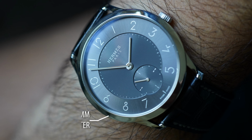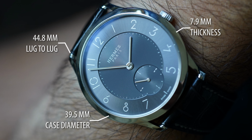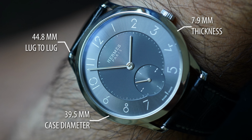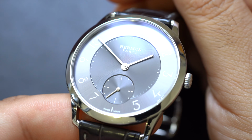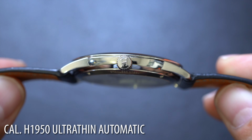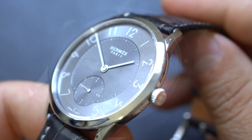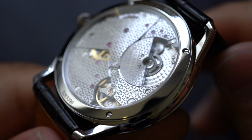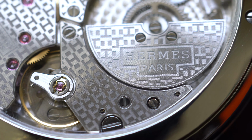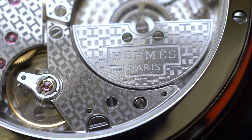Okie dokie, guys. 39.5 millimeters, 7.9 millimeters thin, or should I say slim, we'll get to that in a second, 44.8 millimeter lug to lug. This Slim d'Hermes is powered by a gorgeous caliber H1950 ultra thin automatic, complete with full decoration with that display case back, and of course a micro rotor, which is what allows this watch to be incredibly thin. The movement is sub 3 millimeters, so craziness.